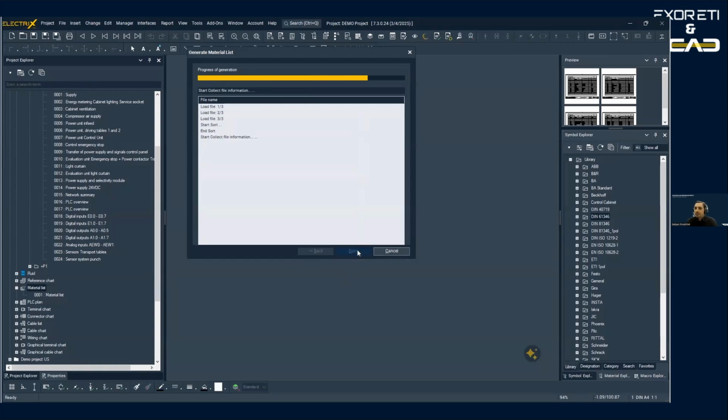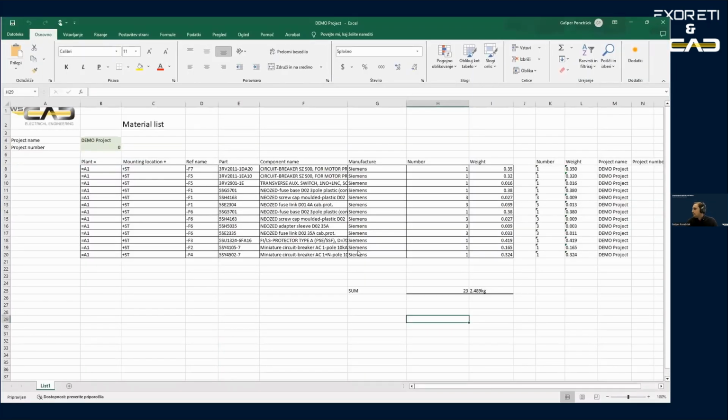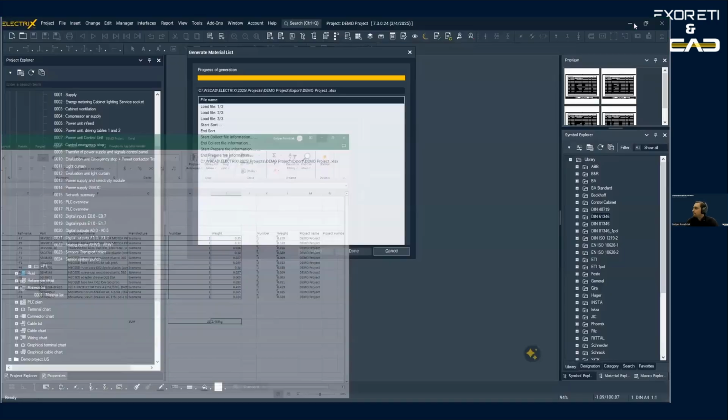So let's generate it. Done. Okay, here you can see we have all this information in material list, and of course already we have this equation. So there's already some report in Excel sheet, which is mostly finished. So this is also a step forward. Okay, can go forward.